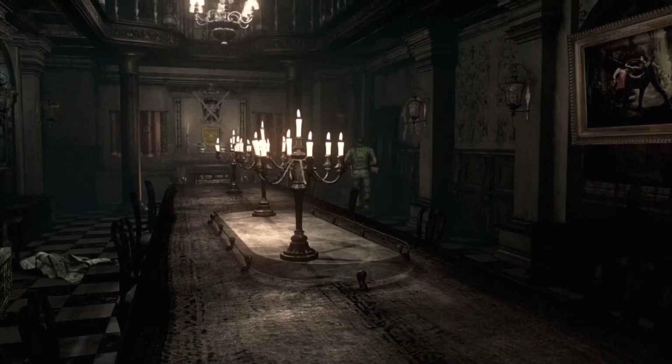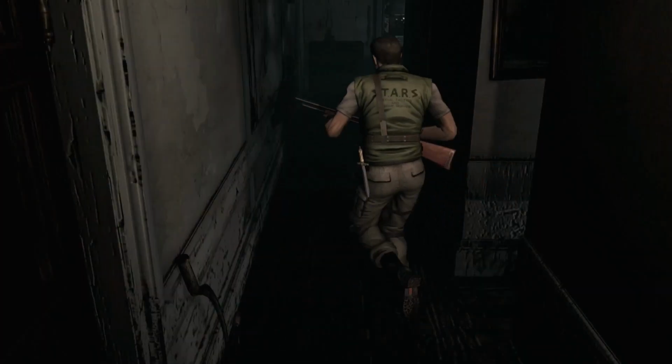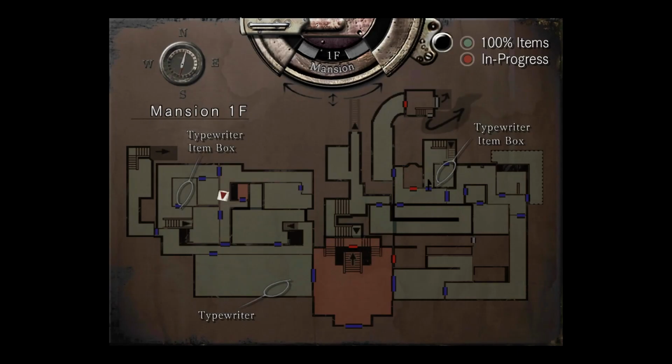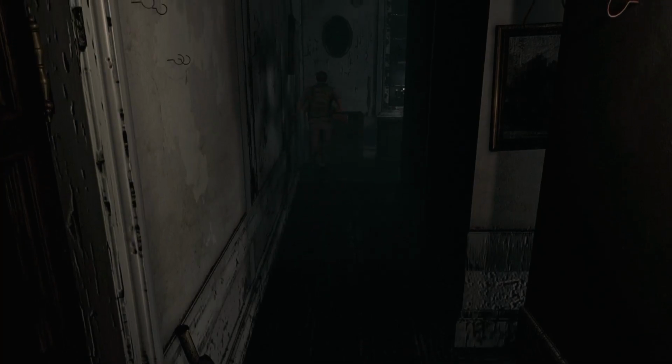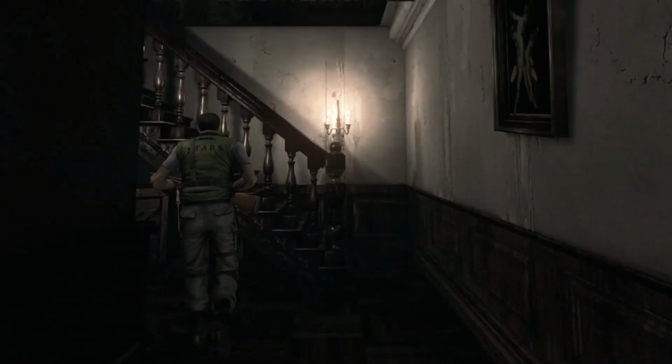Let's make the nice little jaunt back through. Okay, there we go. Straight across the hall is the door that takes us to another hall that we can use to get. Yeah. Okay. We want the door back here. All right. Let's ground this pillar, and then back to one of our favorite rooms.